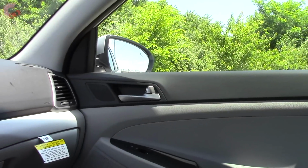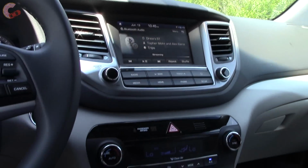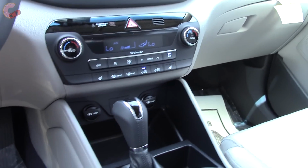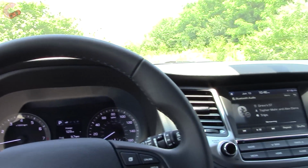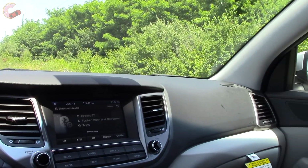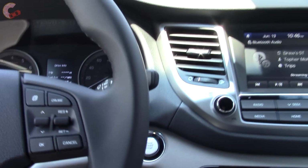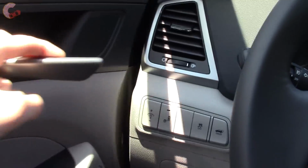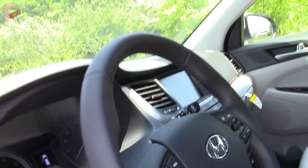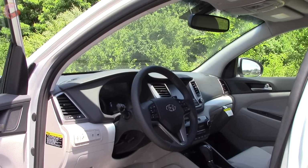So summed up, the Tucson's cabin packs in a lot of features into a small price tag. This Value Edition barely cost over $29,000, yet it has features that some rivals don't include even at the fully loaded $40,000 range. Great job, Hyundai. Now I'll go ahead and let my brother show off the back seats and the cargo.